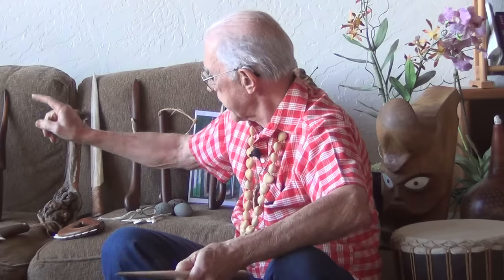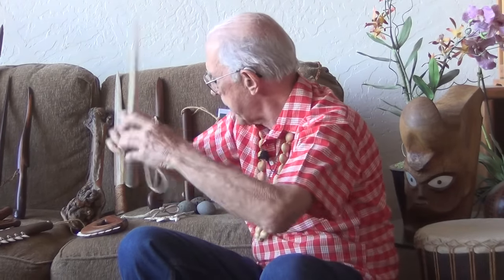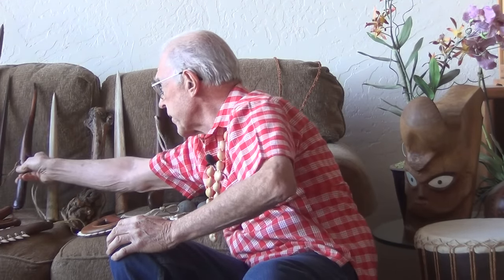But also, it doesn't have the cutting edge that the swordfish bill has. The cutting edge, like a knife blade, would make it extremely easy to stab with or to cut with. And my thought is probably that they simply preferred the swordfish over the marlin.